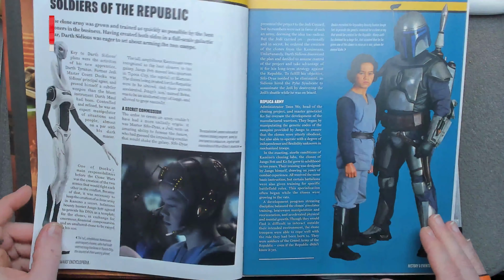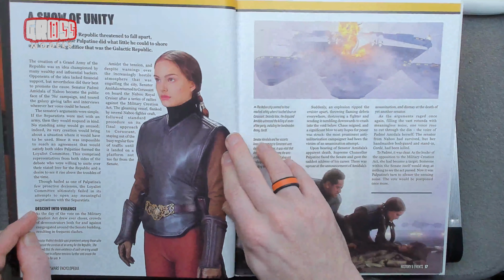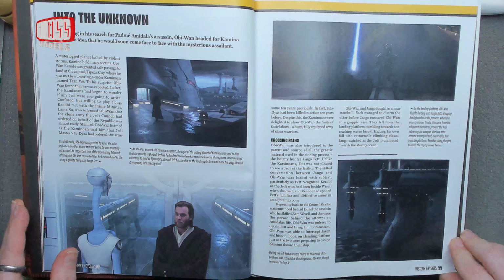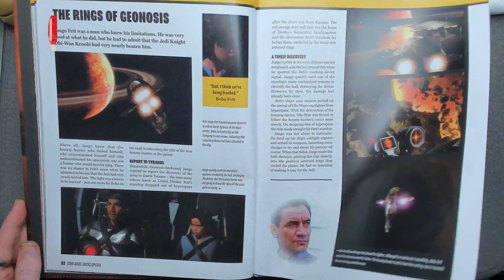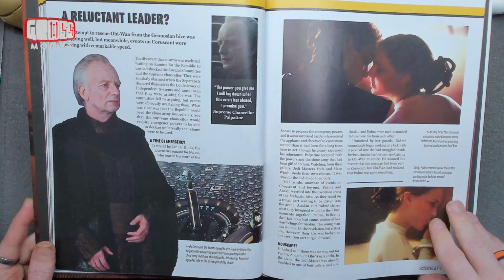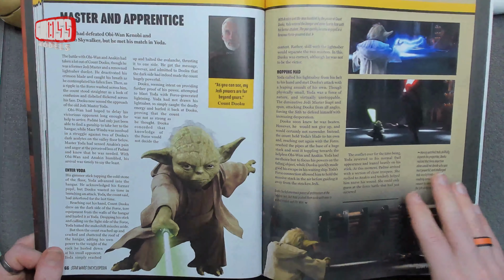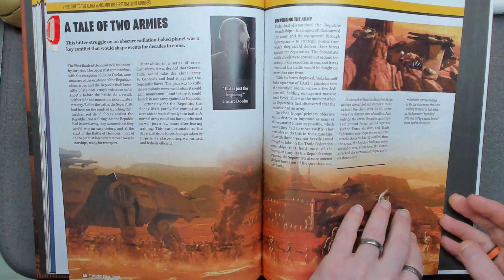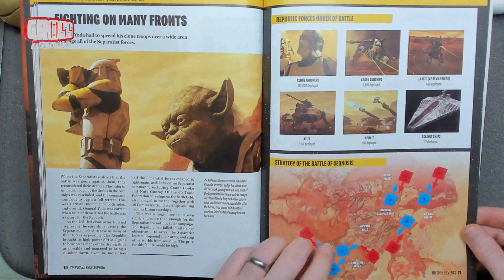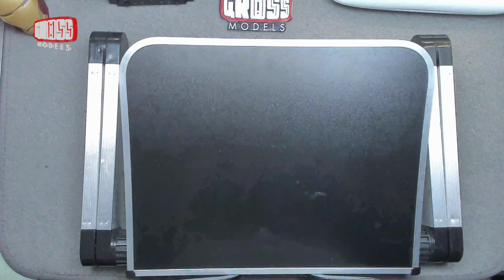There we go. So looking through this, we've got Boba Fett and his dad, Separatists, Unity. Lots of stuff, memories from basically the Clone Wars. Begun the Clone Wars have. Anakin, growing up, falling in love. Sand, don't like sand. Reluctant leaders. Rescue trip is basically the story of the Clone Wars, isn't it? Sith Lord's escape, Master and Apprentice, fighting it out. A Tale of Two Armies, nice pictures and things on there. Oh, they've got maps, strategy of the battle. Forces and Separatist forces. So that's quite cool, quite interesting. Pretty sure it's covered in another one as well, though. But there we go.